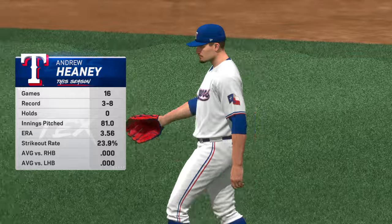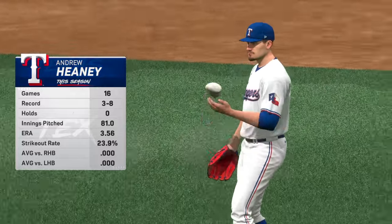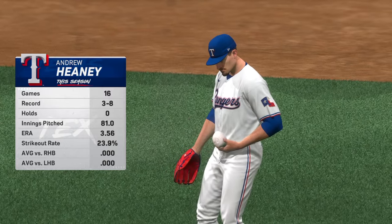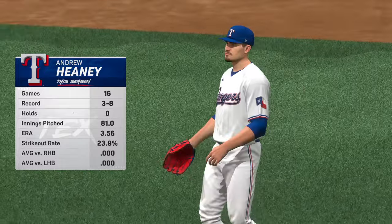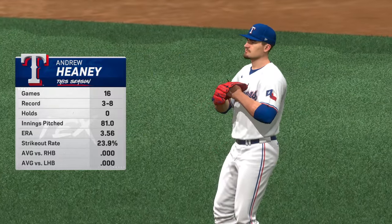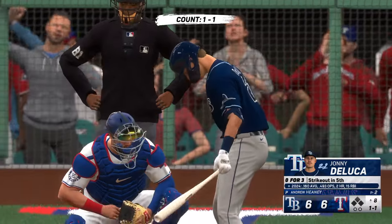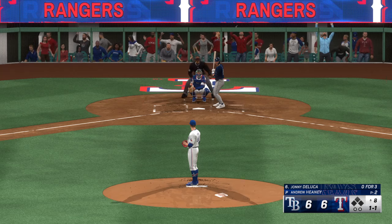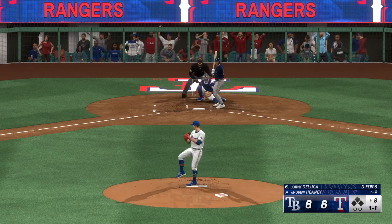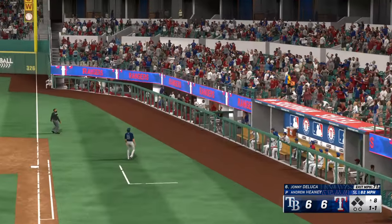Welcome back, and a new arm on the mound to start the eighth, Andrew Heaney. He's averaging more than one hit allowed per inning pitched this season, and that's not where you want to be at all. So we'll see how he does here. Now it's the right fielder, Johnny DeLuca. This guy, a player that, if he gets on base, has the ability to really be aggressive getting around the base paths. And a count 1-2.